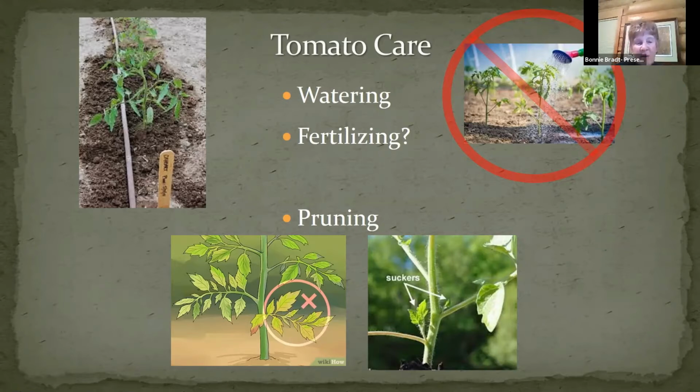It's more ideal to water tomatoes more deeply and encourage deep root growth rather than very shallow watering every day in the summer. That's just not the best way to go. So go with deep watering maybe a couple of times a week, depending on the heat.